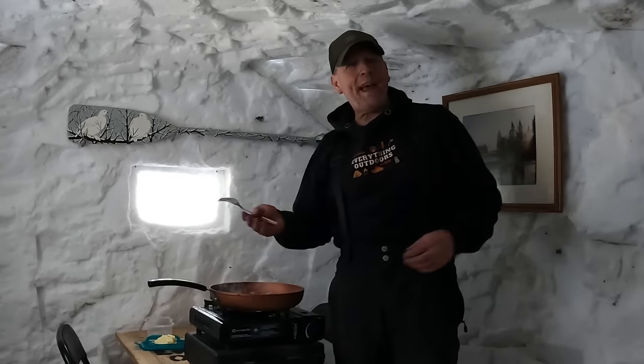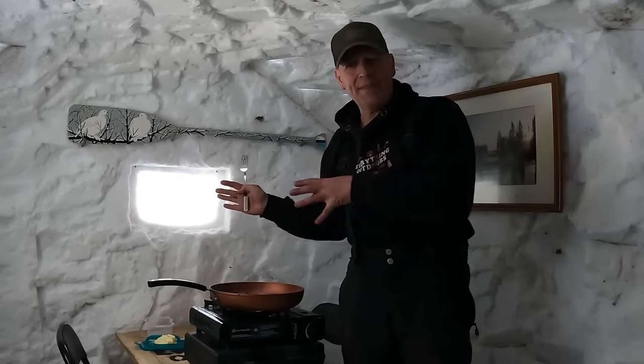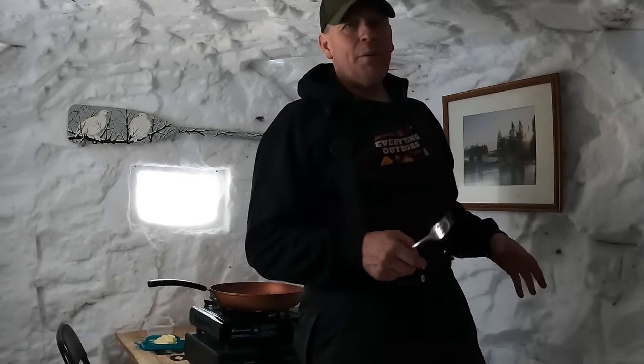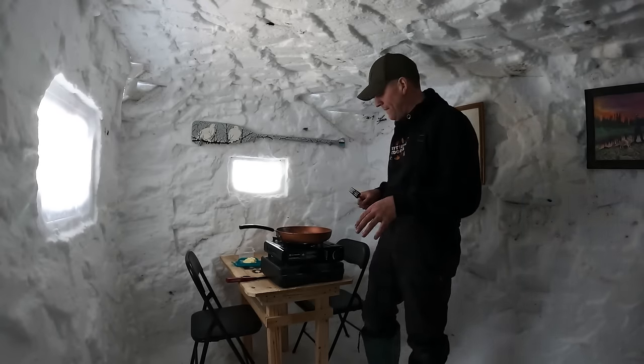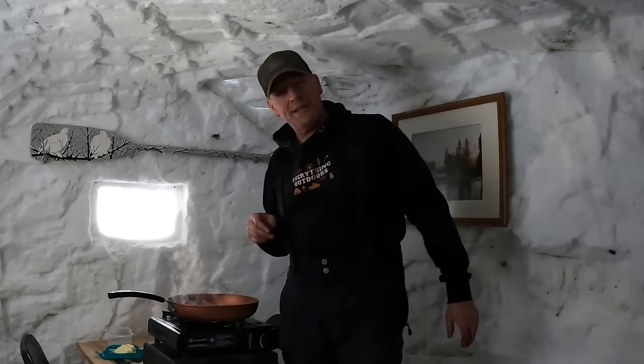And now I can just expand. I can put another piece on this if I wanted to. Now I'm going to spend some nights in here. I'm going to make some nice little cubby holes here and there. And I might get all crazy and put a wood stove in here. Imagine that.